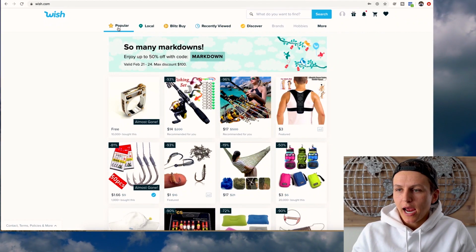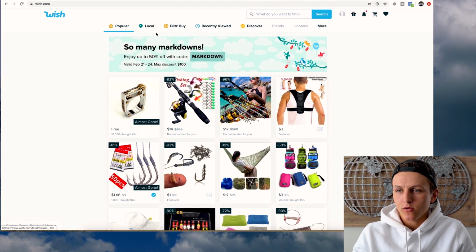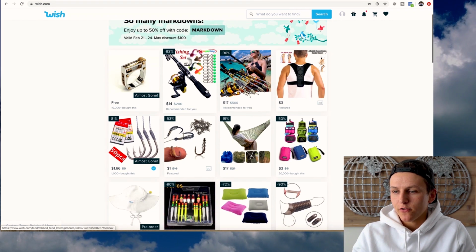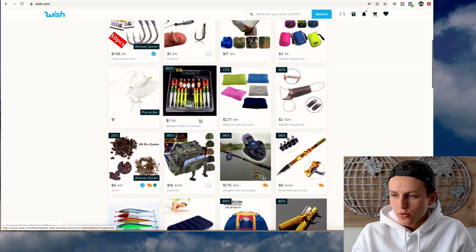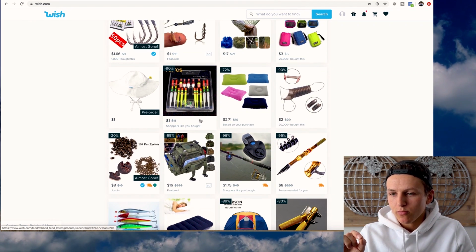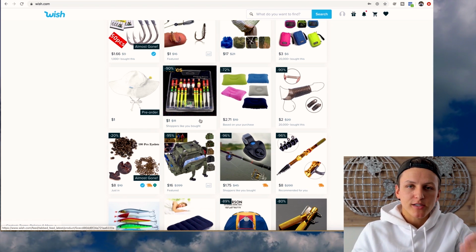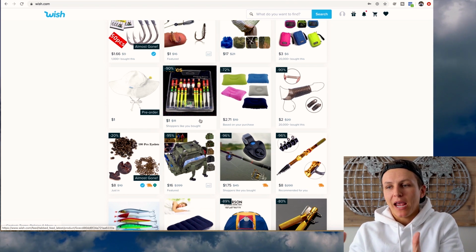I really like this way, and I've used this way for a lot of different things like Groupon. I can't remember some other sites, but Groupon and Wish kind of do something very similar. And basically you just go right here, you click what's popular, you click on discover, and you just find random products. That's the key to product research, is finding products that you wouldn't have originally found otherwise. And that's what this is doing.